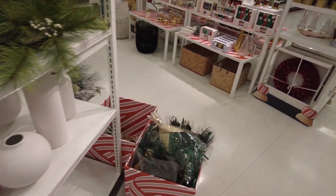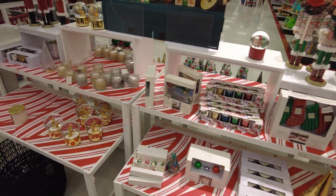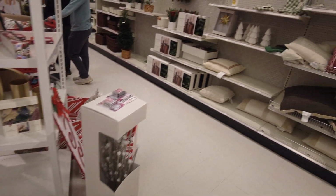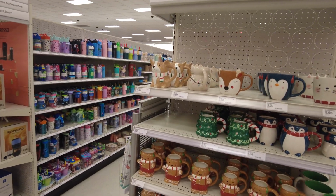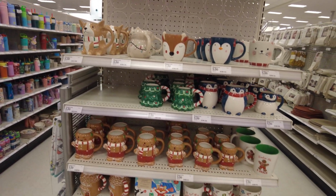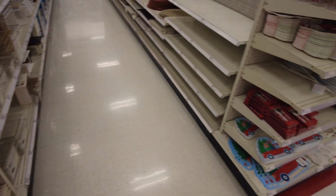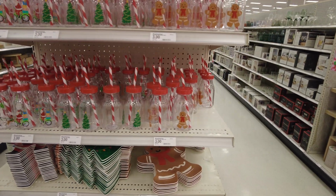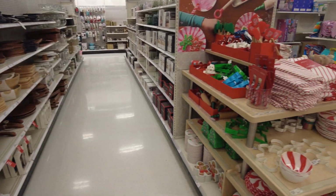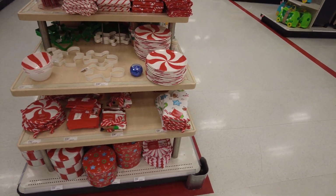The word joy. Some little stockings. A few more pillows. There's a selection of mugs for the Christmas season. A few plates. Tumblers with straws. And other baking related things like big cookie cutters or towels or peppermint plates. Oven mitts.